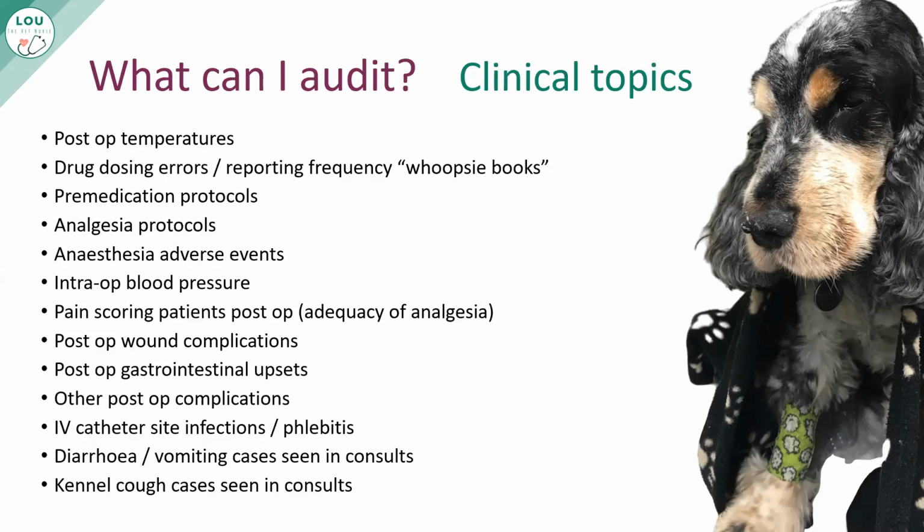Drug dosing errors and reporting of those drug dosing errors. So in my practice, we implemented what we call a whoopsie book. So this is an informal book whereby nurses can write down, or vets or support staff, when they've encountered a drug dosing error. So it's been noted on the clinical notes when the drugs have been dispensed, written on a hospital sheet, X, Y, and Z, and then we look at the factors surrounding that.